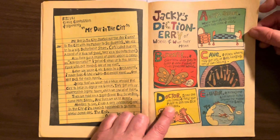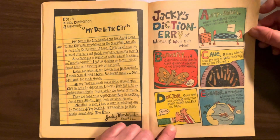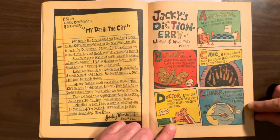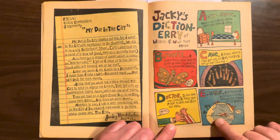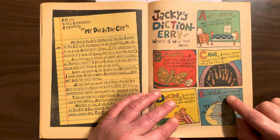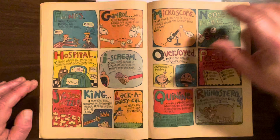I don't know if this is a double meaning, but he says, doctor, someone who comes and feels your purse to see how sick you are. Equator, a menagerie lion which runs around the middle of the earth. And we see this lion running around the center. That's almost like Joycean, a menagerie lion. It's this great image.